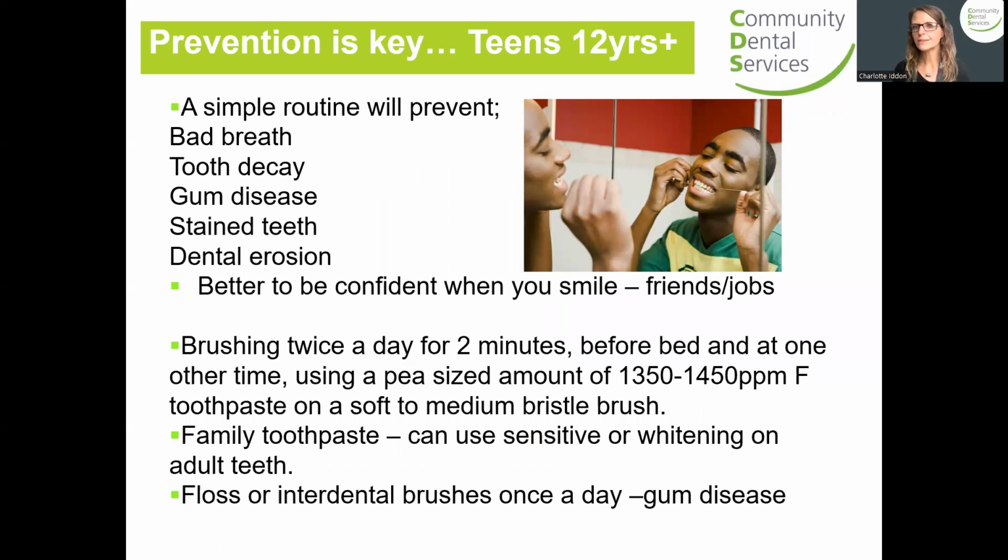Okay, so we're going to move on now to the teens section. Okay, it's the same sort of thing. Okay, so teens from about 12, for some reason, they'll go one of 2 ways. They'll either be very concerned about maybe what they look like or how bad their breath might be, and they will really do their teeth no problem. Then you've got the other ones who just can't be bothered. It's just your teeth, it's fine, no one cares. Obviously, that can then lead into some quite tricky issues.